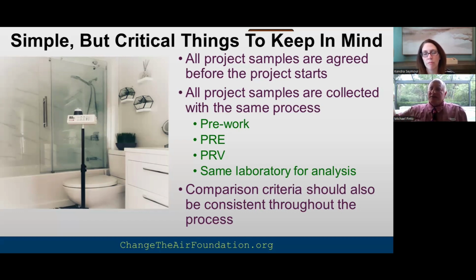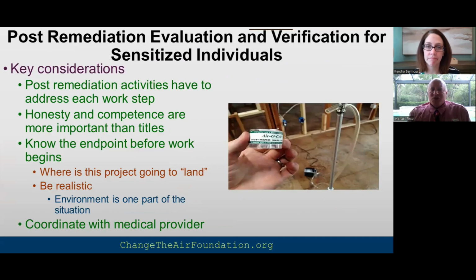We did ERMI samples before, we're doing ERMI samples at the end. Sending an ERMI sample to two different labs, you can get very different results, even using the same technique. So I like to eliminate some of those variables and have people send it to the same laboratory pre and post if they possibly can. And then more importantly, the comparison criteria, as I said before, should be understood by everybody. I think it should be written and shared, and then we don't have any questions later on.